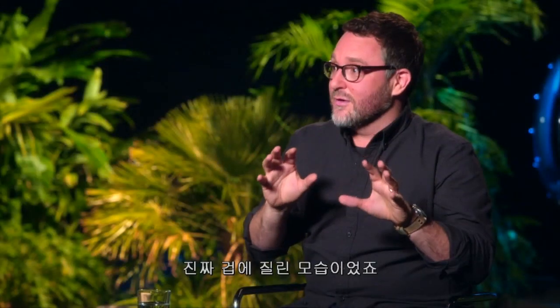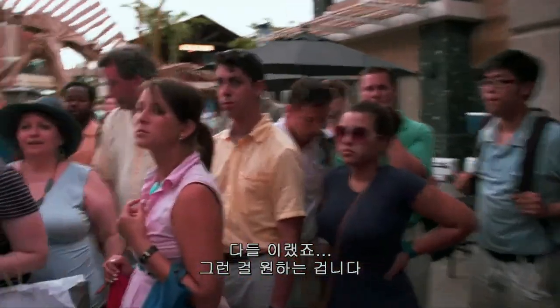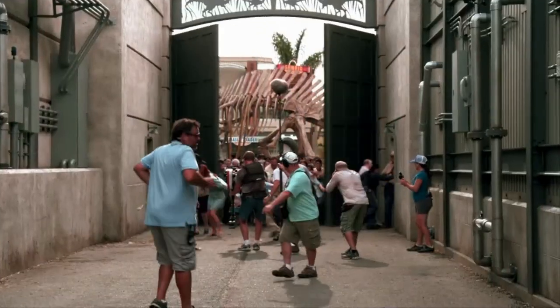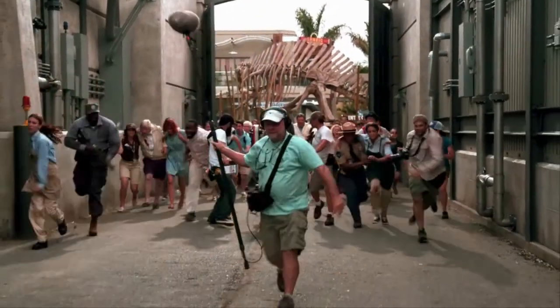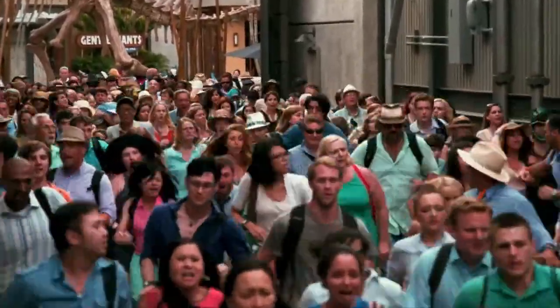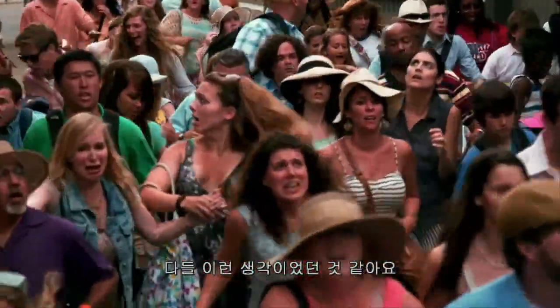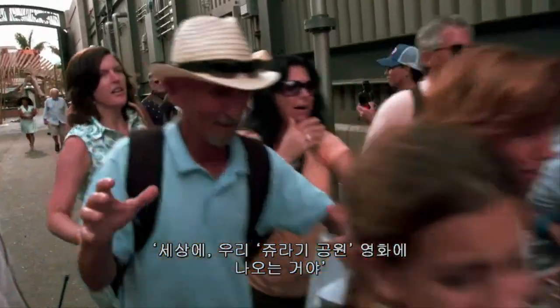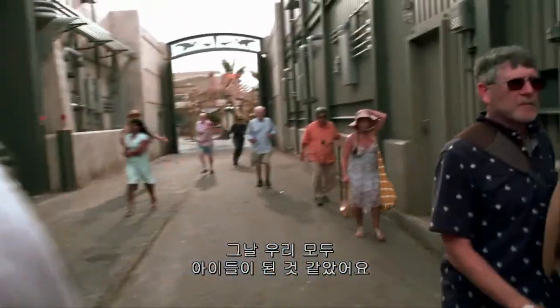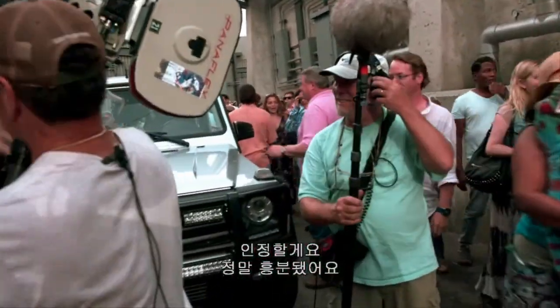All right. The performances of these extras were incredible. I mean, they were truly horrified, and there was nothing in the sky. In Titanic, when they were trying to break open that door and everyone was just, that's what we're going for. It's amazing how committed they became, and I think everybody shared this truth. They're like, oh my God, we're in a Jurassic Park movie, you guys. And we all just kind of became kids for a day.